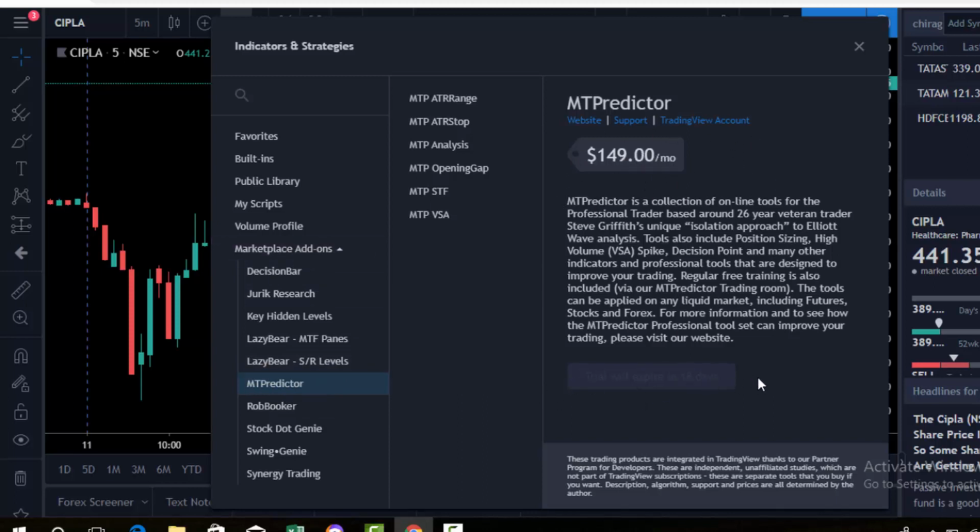I'm using the trial version. During this period I'm just checking the accuracy of this indicator. That's why every day I'm making videos. 18 days are left, so for those days I will make this video, so we know about the indicator accuracy.